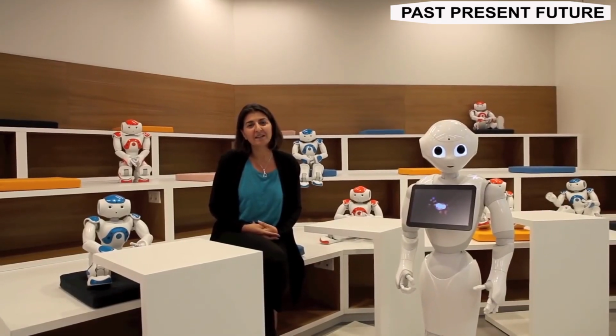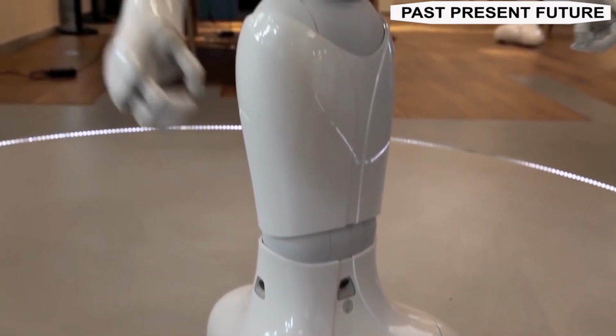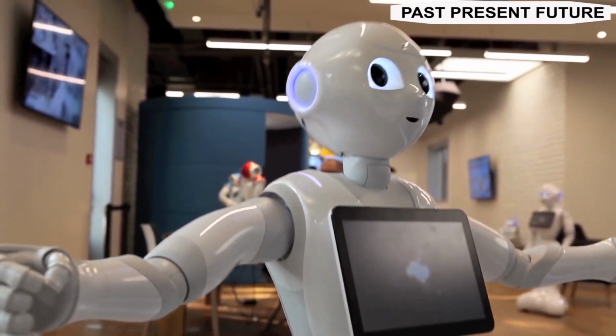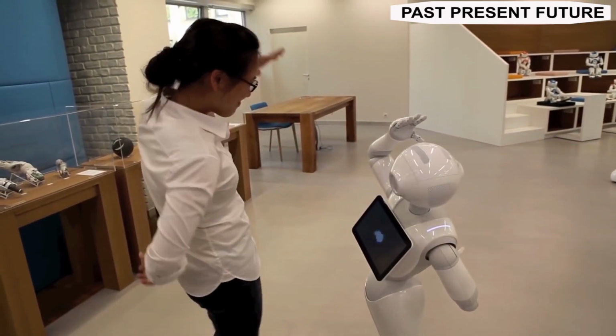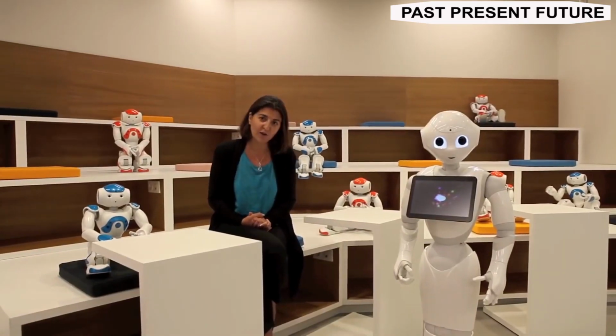Pepper has been developed with SoftBank. SoftBank wanted a robot for two purposes. One, which is already in place live in Japan, is Pepper is an extra staff to welcome customers at SoftBank mobile shops all across Japan.